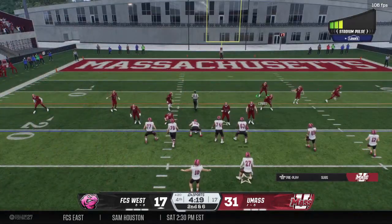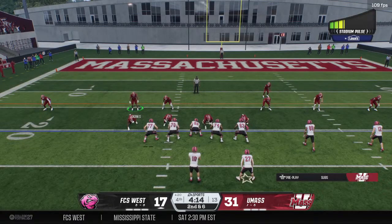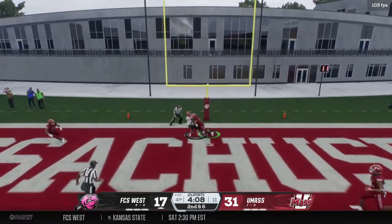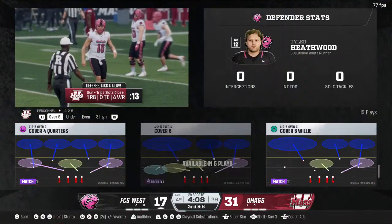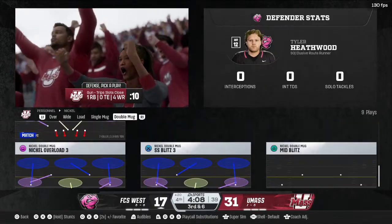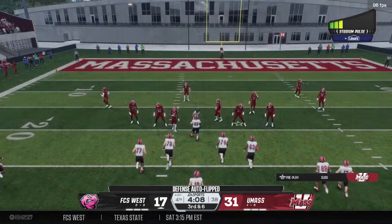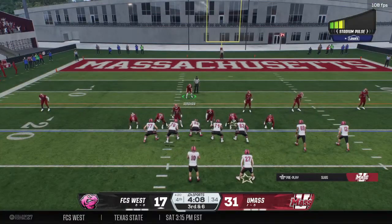And now the River Toads have pushed it inside the 20. 2nd down, they'll go to the air. He'll take a shot. Can't hang on in the end zone, and that one is going to drive him crazy when he watches it. It'll be 3rd down. And I understand the logic by the offense here. Obviously, you're down in this game. You're trying to claw back into it. Why not take a shot? Why not be aggressive in that time? They just can't come up with a completion.